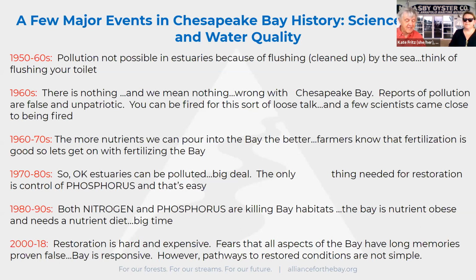In the 60s and 70s, the idea, supported by some of the state agencies, was that the more nutrients we can pour into the bay, the more nitrogen and phosphorus we put in the bay, the better. Farmers know that fertilization is important, so let's get on with fertilizing the bay. And then in the 70s and 80s, we got to the point where, okay, estuaries can be polluted. That's 20 years after the original idea about it not being possible to pollute the bay. The only thing needed for restoration was to control phosphorus, which was the early idea of restoration success.